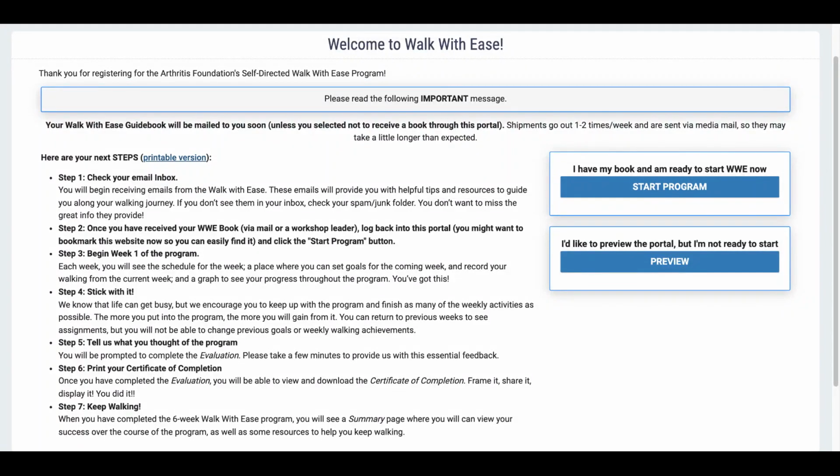Congratulations on finishing up your registration for the Walk with Ease program. You've gone through step one, which was creating your portal login and entering your mailing address, and also selecting a group that you're going to be a part of if that applies to you. You've also completed the pre-program or baseline questionnaire.